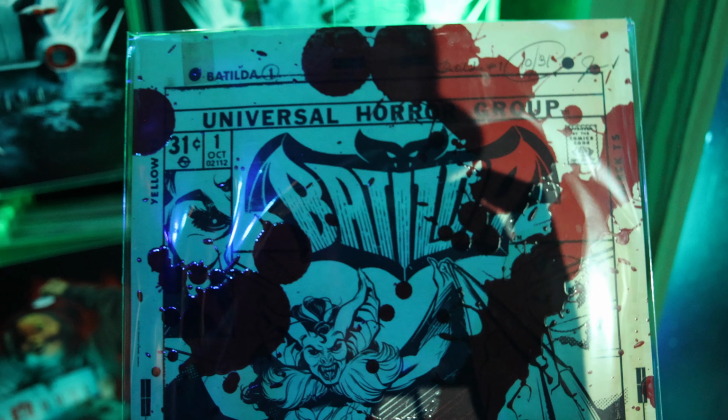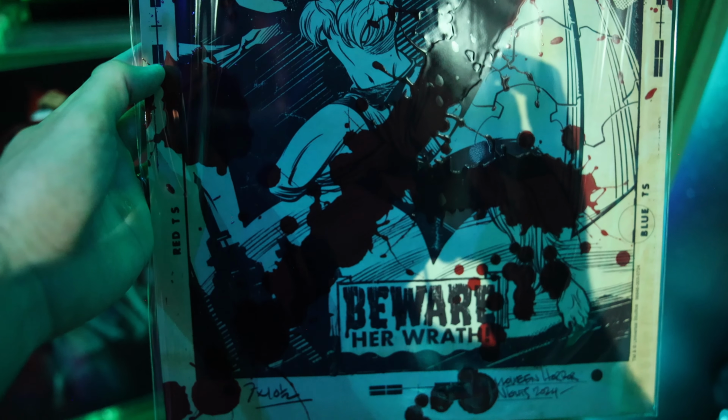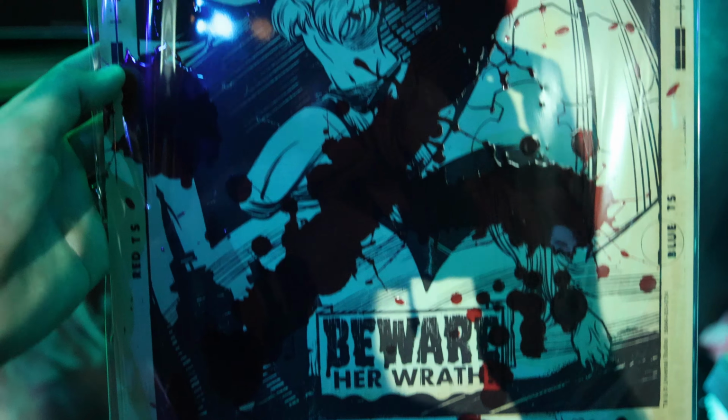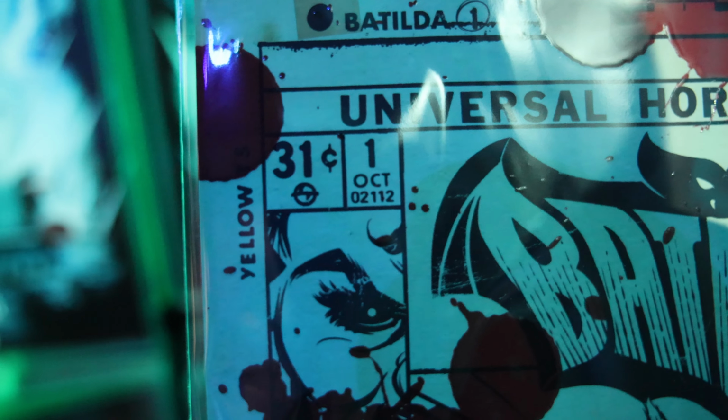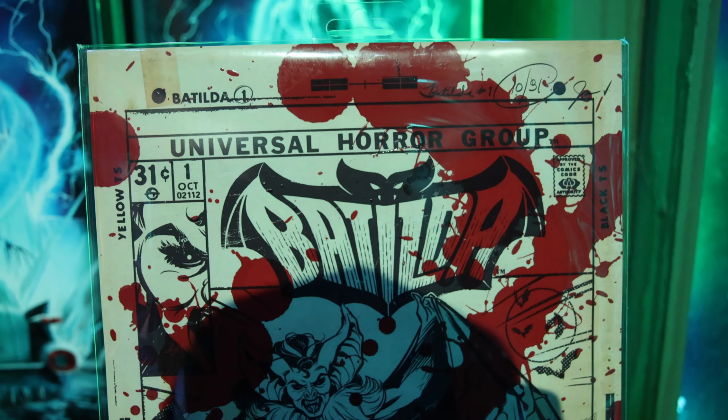And then for $20, they have this print. It's like a comic book of Batilda. And there she is over here. Now, if you're wondering who Batilda is, a lot of people were calling her Patricia last year. Universal's kind of leaned into the fandom, changed the name a little bit. It says Beware Her Wrath up here, 31 cents. October 1st for Halloween. It's a pretty cool print.